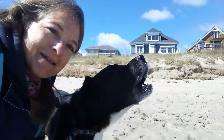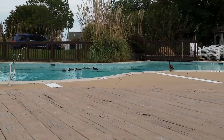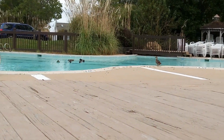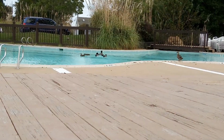What are you brewing? The pool is closed here at the marina for the winter, so the ducks have taken over. A few days ago, there were 13 of them hanging around here at the pool.